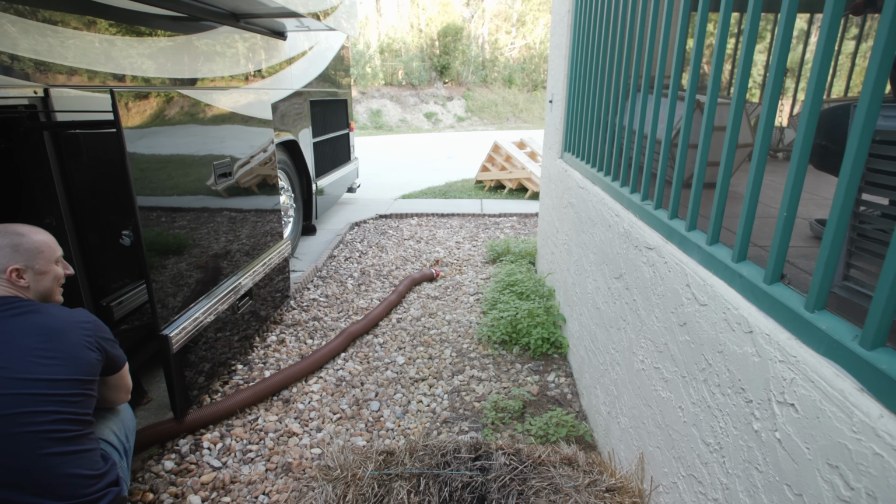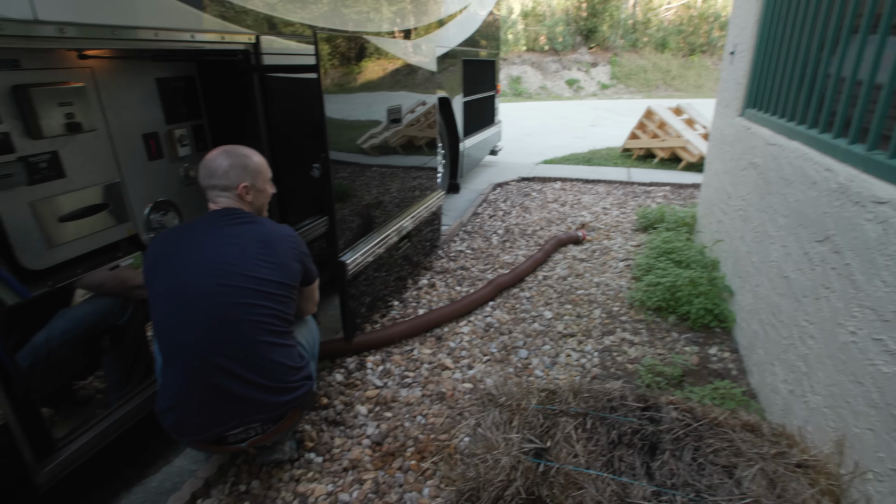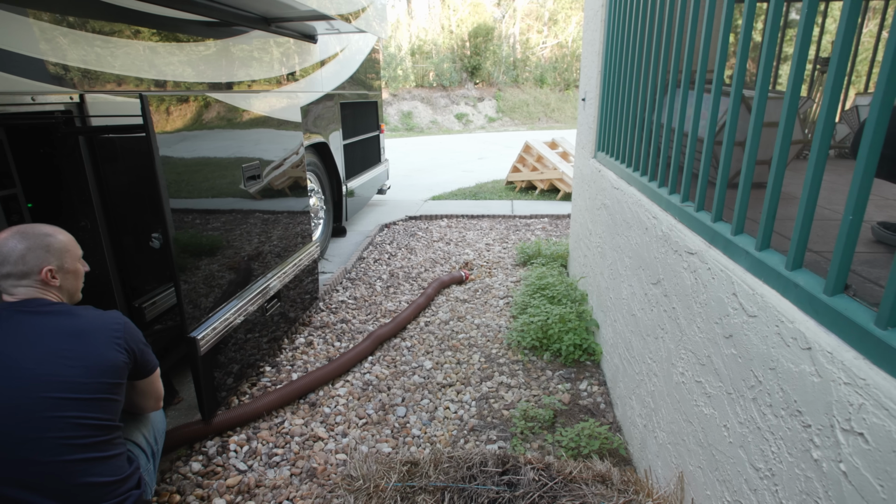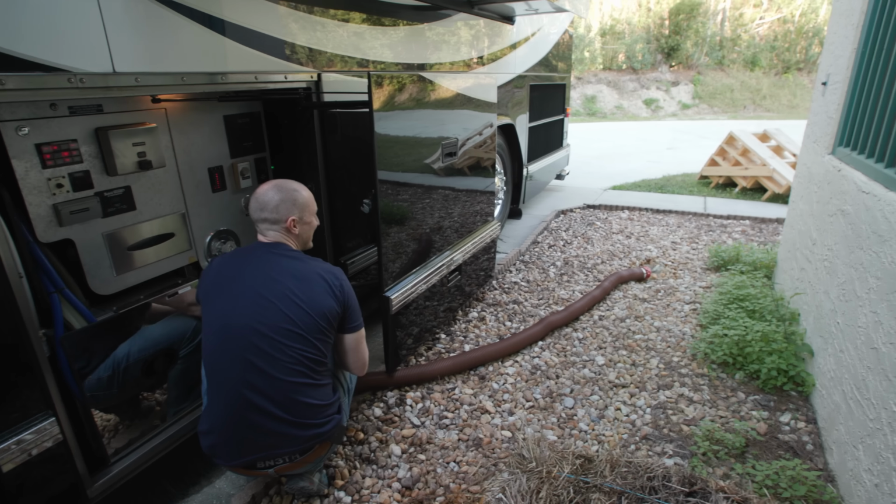Oh yeah, there it goes. I don't even smell anything. A little pee-pee stink. Oh, it's yellow. Look how yellow that is. Oh, that's not good. I don't know. That bought you about a day. Then you need it. Oh boy, I pulled it a little aggressively.